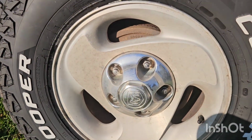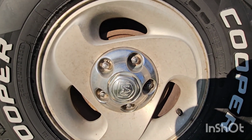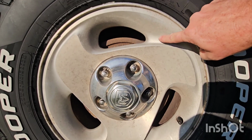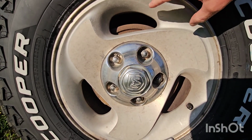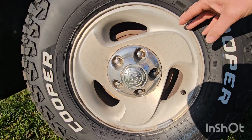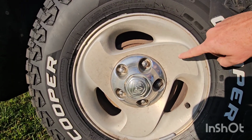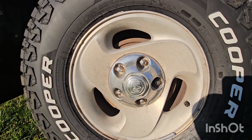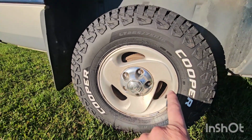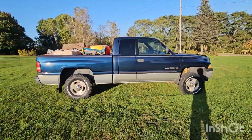What's supposed to be going on here? Oh, nope, that's what I wanted. What's supposed to be going on here is, I believe this part is polished aluminum and this part is painted. And so I might possibly at some point take each wheel and tire assembly off one at a time and repaint this portion and repolish this portion, or I might just polish these. I don't know. To tell the truth, I probably ain't going to do a damn thing, because honestly, it looks good. I like it. It's a damn good looking truck.